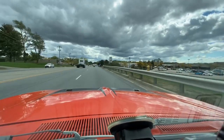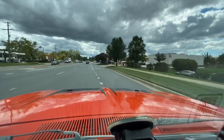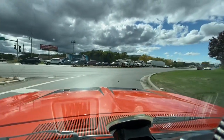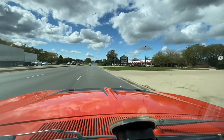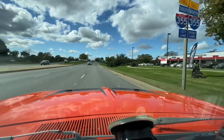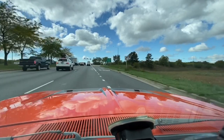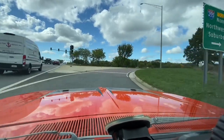Trips the tires whenever you want them. It's a great example of a restored 70 Charger that's still somewhat affordable. These things are getting out of hand. I'm going to roll up the window. We're going to get on the freeway. There we go.